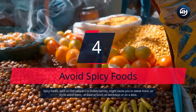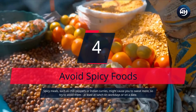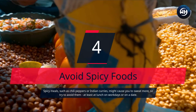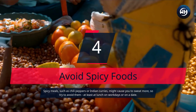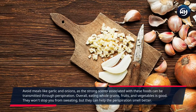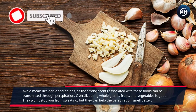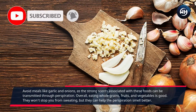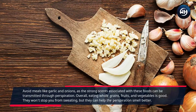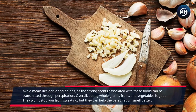Number 4. Avoid spicy foods. Spicy meals, such as chili peppers or Indian curries, might cause you to sweat more, so try to avoid them, at least at lunch on work days or on a date. Avoid meals like garlic and onions, as the strong scents associated with these foods can be transmitted through perspiration. Overall, eating whole grains, fruits, and vegetables is good. They won't stop you from sweating, but they can help the perspiration smell better.